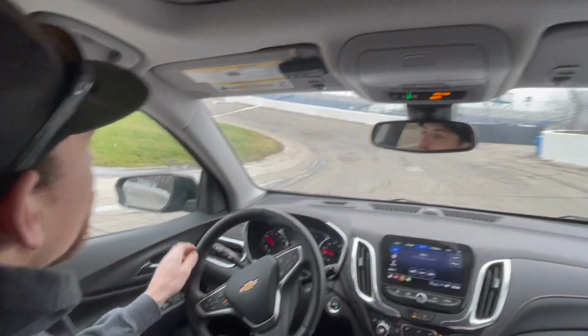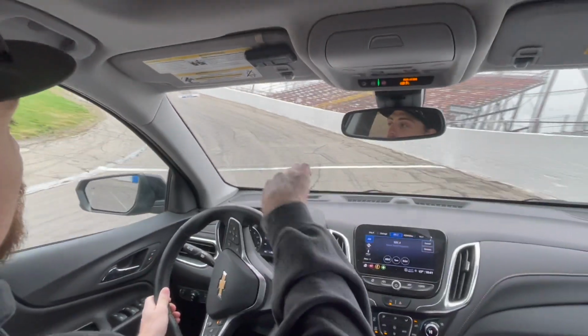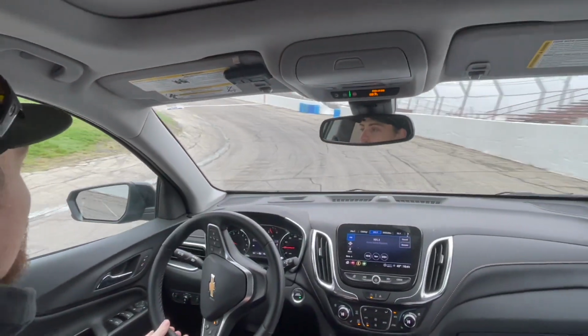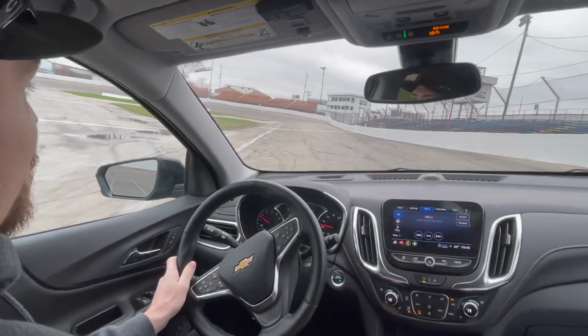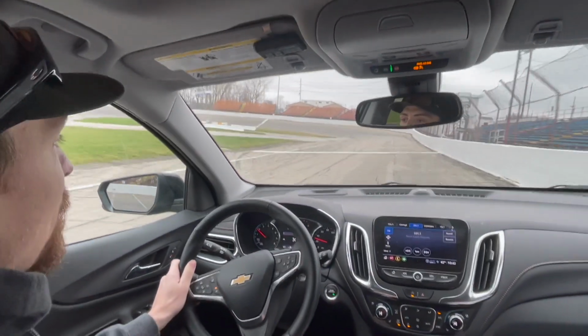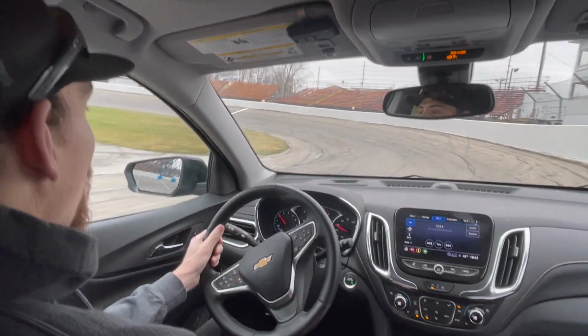You want to essentially turn the wheel as far as you can. You're going to scoot up the track a little bit to skate the front tires. You want to then get your run off the corner here. Get it up to speed. You don't want to waste no time. Biggest thing is hit your marks.